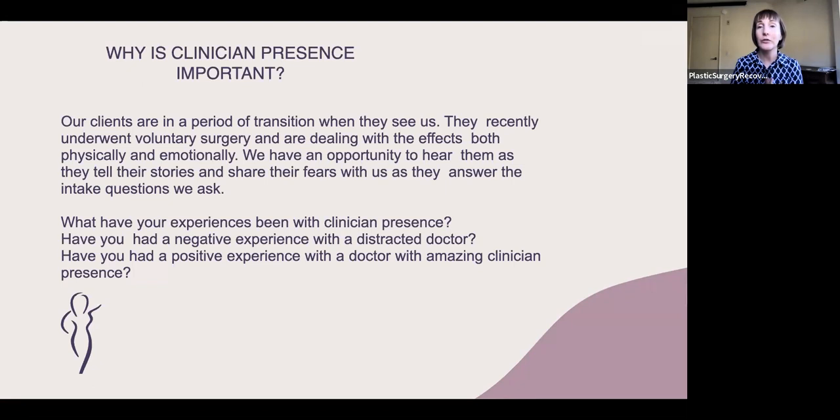Our clients are in a period of transition when they see us. They recently underwent a voluntary surgery. The experience is a little bit different because I've had reconstructive surgery on my face. I've had cancer surgery on my face, and now I had plastic surgery on my face. And the experience of the person that you would meet in me, the client after plastic surgery, is different. I come with a sense of guilt and regret at my first appointment where I'm not quite sure why I did this to myself. And as a therapist, we have to understand that's totally normal. This buyer's regret after plastic surgery is completely normal, and it happens to almost all of us.